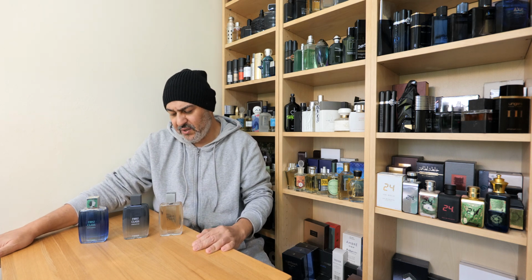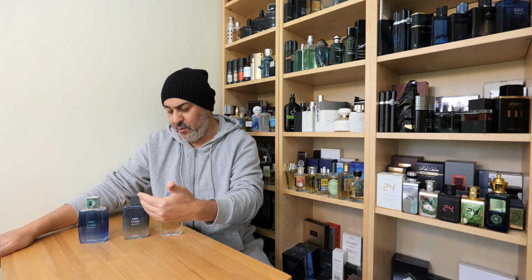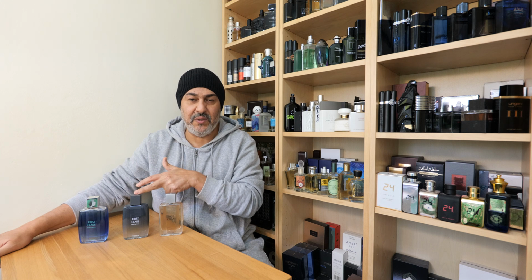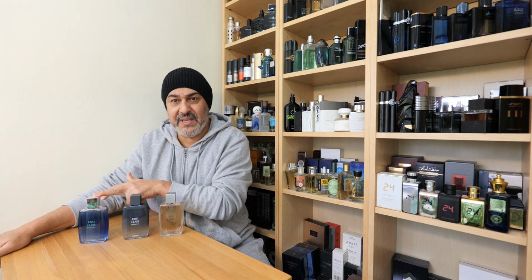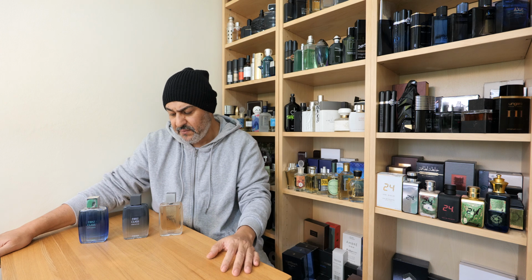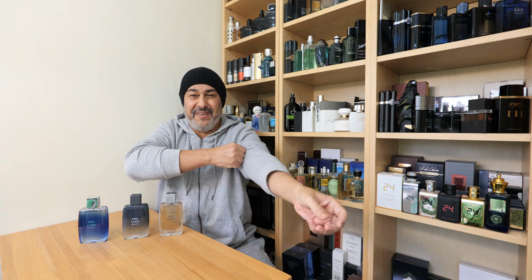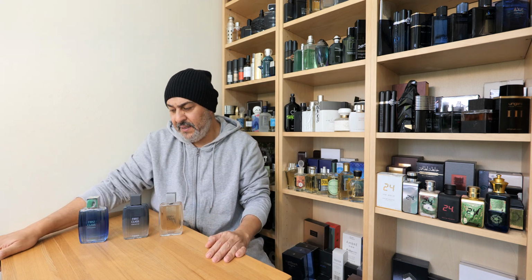They're called First Class. This one is called First Class, this one is called First Class Executive, and the last one is called First Class Explorer. The first one came out in 2016, the second one in 2018, and the last one in 2020. So in terms of quality, they smell beautiful. As I said, it reminds me of French perfumery, especially House of Guerlain.